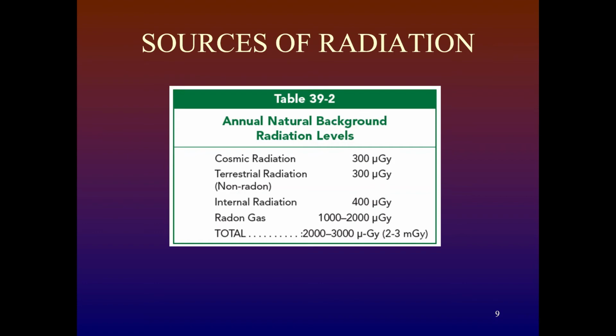This sort of tries to round everything out. Okay, we have cosmic radiation at about 300 microgray per year, terrestrial radiation at about 300 microgray per year, internal radiation at about 400 microgray per year, and radon gas between 1 and 2 milligray per year, for a total of about 2 to 3 milligray of radiation exposure per year from natural background sources.